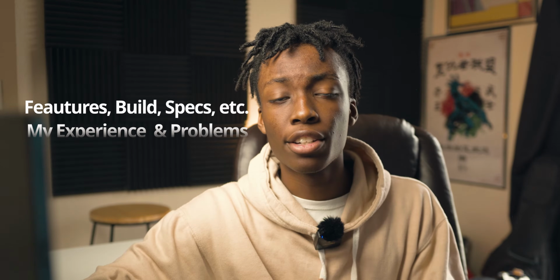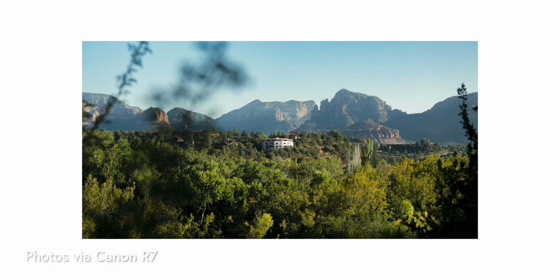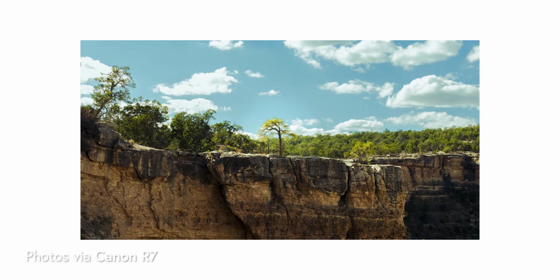Yes, sirree. So as you know, this camera goes for about $1,500, $1,400, $1,300. B&H is always discounting some prices off, so it depends on where you go. It is the Canon R7. This camera is a part of Canon's mirrorless line, so it has an RF mount. It has 34 megapixels, but the effective megapixels is 32.5. The image sensor is an APS-C or Super 35, whichever way you want to say.